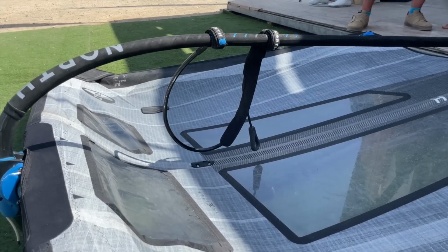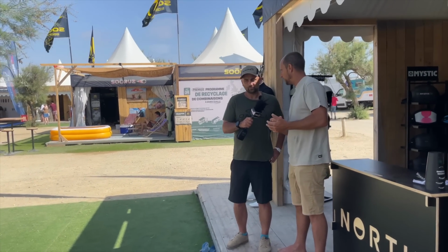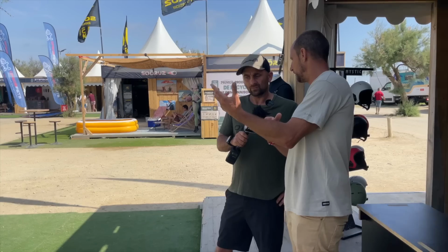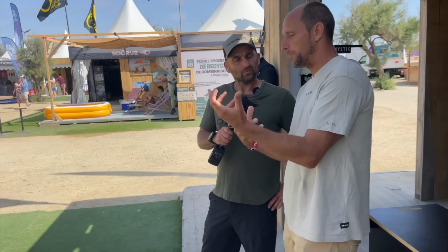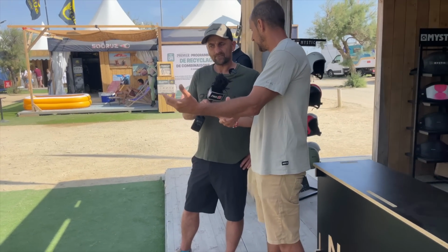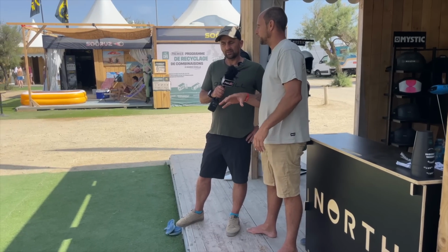And that opening is quite dynamic. When you are in a lull, for example, you have a little bit of mid-leech tension that keeps you with some grunt. But as soon as the wind hits you, the sail will bend and the mid-leech will open and allow you to accelerate to the maximum. So for us, it's all about fiber layout.